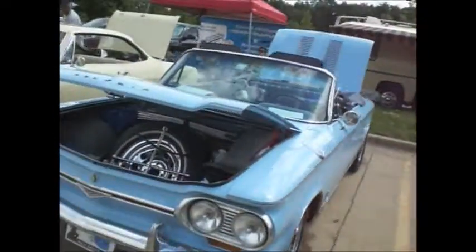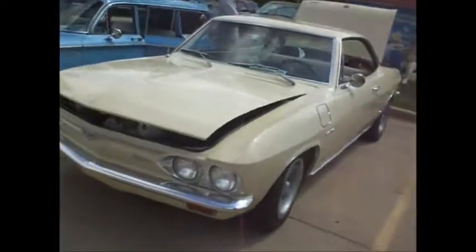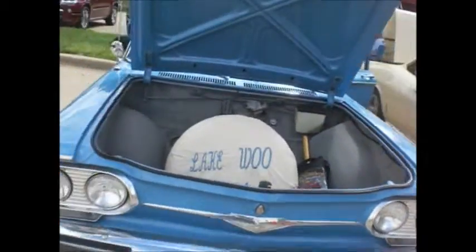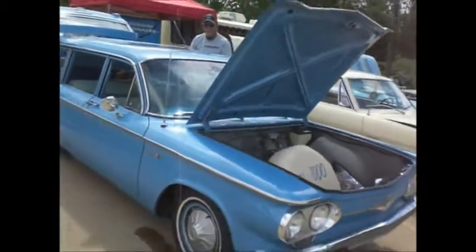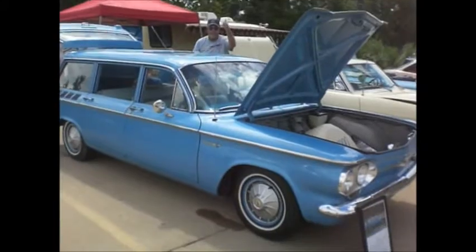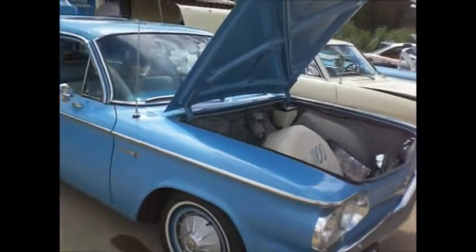65 Monza. 64 Monza convertible. 66 Corsa with Z28 wheels. 61 Lakewood. 700 station wagon. I love them. 1971 and up.